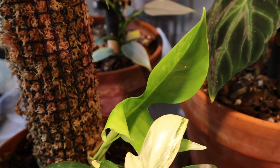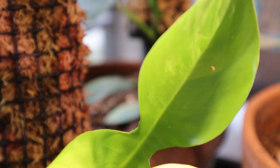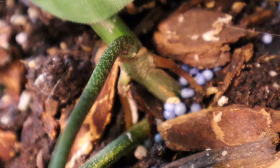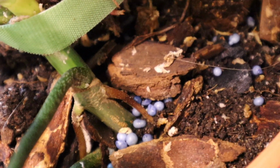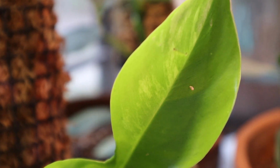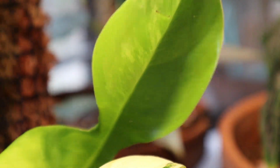I did the moss pole video on her as well, and her aerial roots are digging in beautifully. She was putting out a new leaf in that video that I was trying to protect, and that leaf is unfurling beautifully. I'm so happy it didn't get stuck or anything weird happened to it. Fingers crossed, knock on wood, that continues to be the case. But as you can see, it is just such a beautiful, beautiful plant.